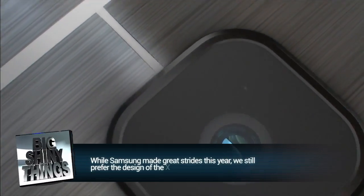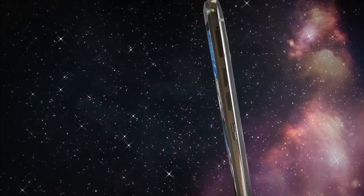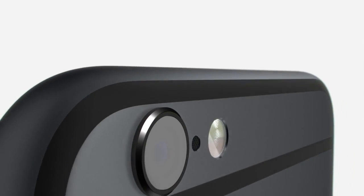From start to finish, everything about the look of this phone is really refined. High quality materials, looks good from all angles, this one is definitely still the winner for us. Samsung certainly made the best looking phone they ever have with the Galaxy S6 Edge, and the iPhone is certainly no slouch in the looks department, but overall, HTC is the one that has the edge here.